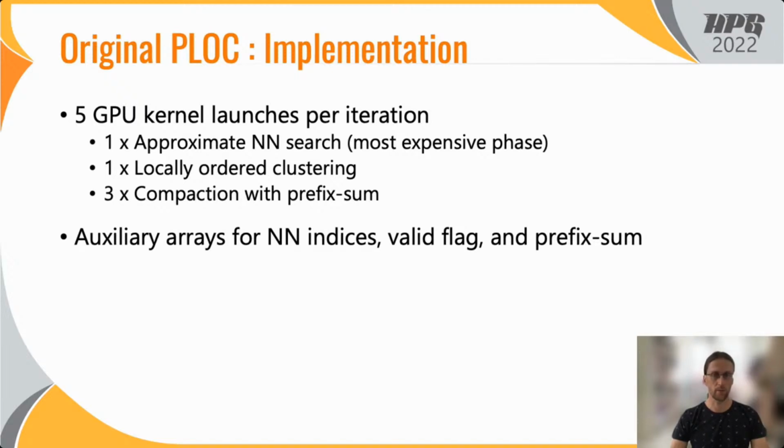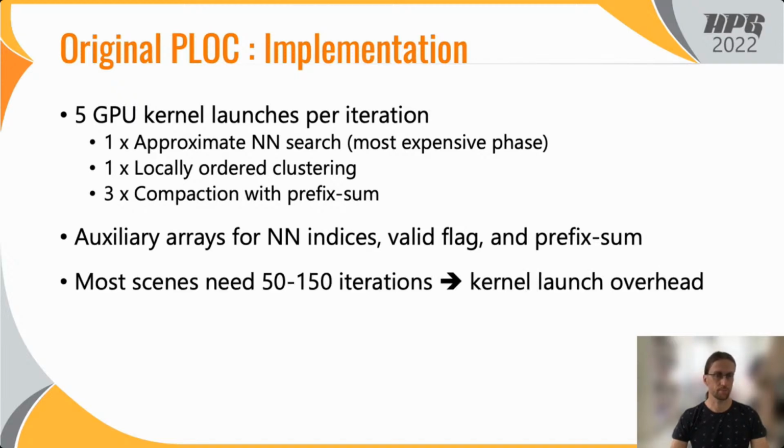1 for the approximate nearest neighbor search, which is by far the most expensive kernel. 1 for the locally ordered clustering phase, which is the second most expensive kernel. And finally, 3 kernel launches for the compaction, which relies on a prefix sum. Besides that, auxiliary arrays for storing nearest neighbor indices, valid flags, and for the prefix sum are required.